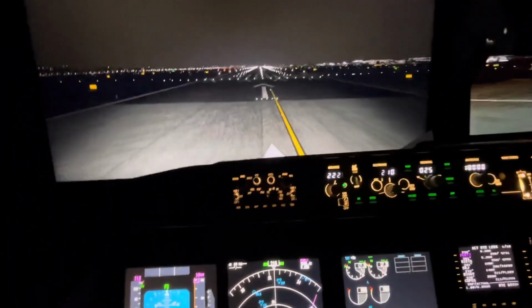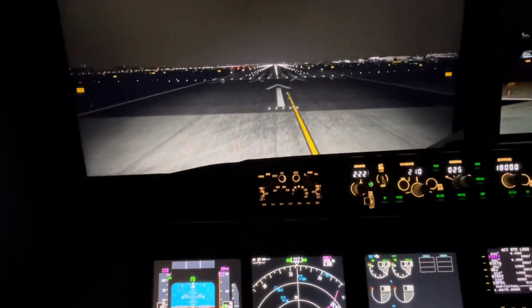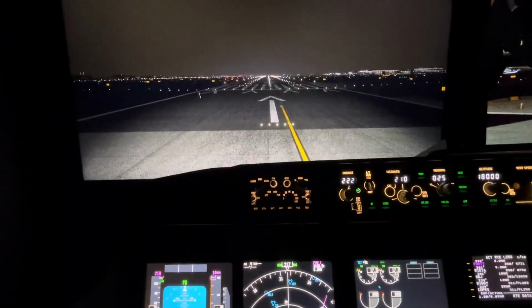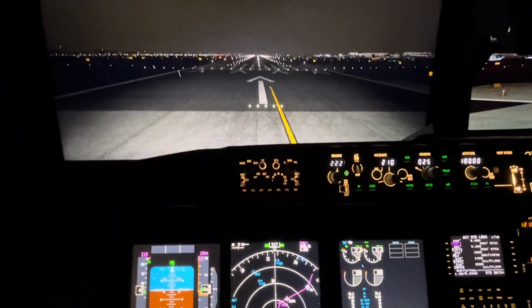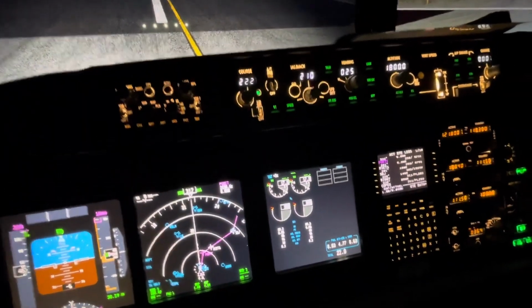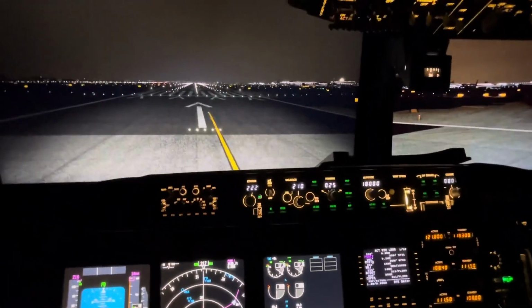Got an aircraft just vacating the runway. Hold short here. You're ready. Alright, let me know.